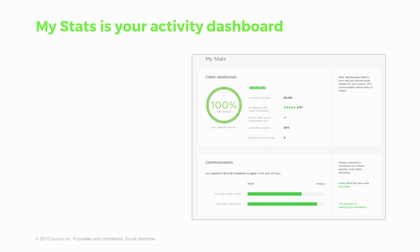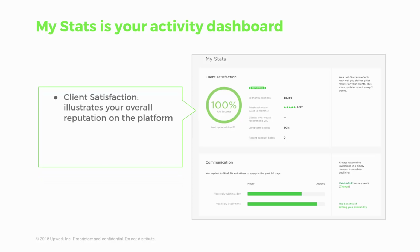How do you see this information? How do you track your activity? Well, every freelancer will have access to their own My Stats dashboard. Upwork will show you here in the Client Satisfaction section your job success score and some more detail in there around your star ratings and things like that.